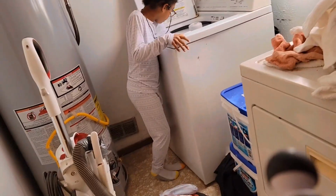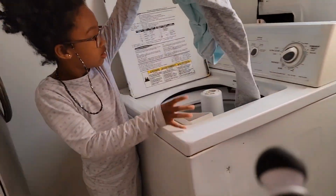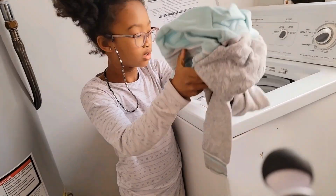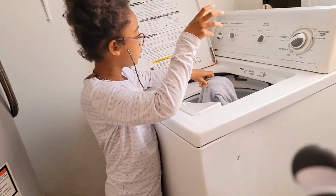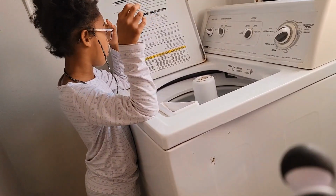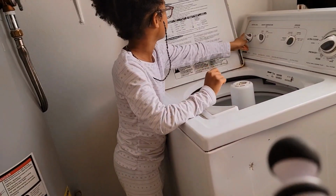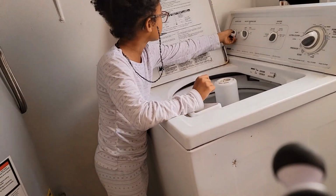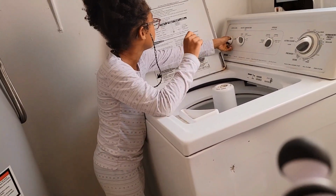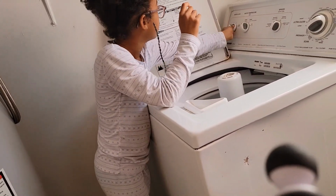So we need to start running the machine. Good that my girls know what to do, not being told. Yeah, you put it, baby. You put the water level first. Check the water level. You need a stool? No, it says small load. Did you see that there? You need to rotate it to smart load. It's a large load, so rotate to large load.